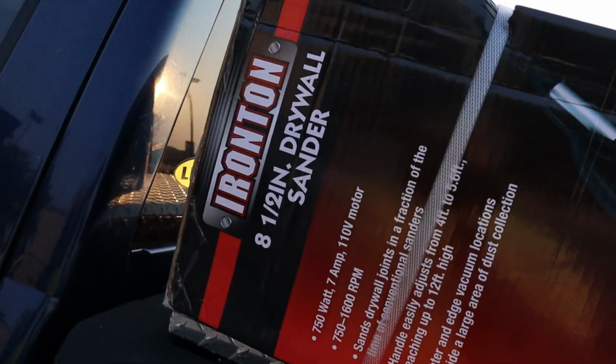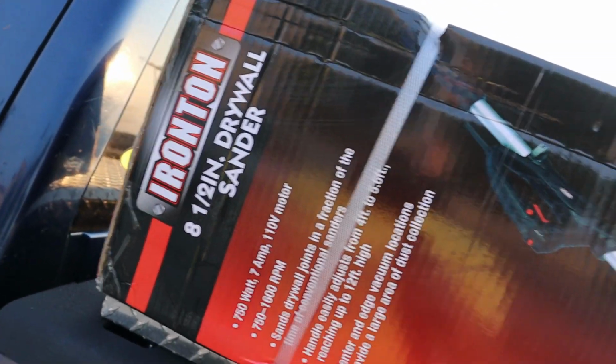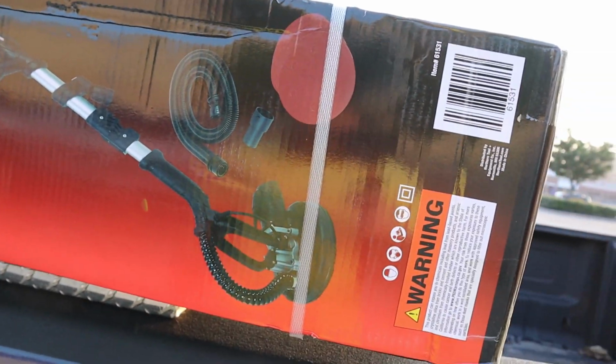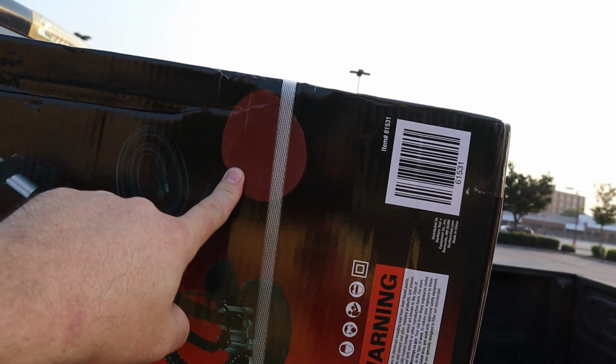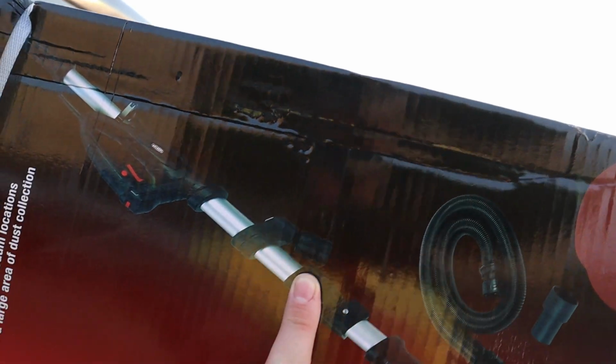Okay. I'm at the Northern Tool and we just copped, bing! We got the Ironton 8.5-inch drywall sander, pole sander, vacuum attachment. It comes with it. Now it's got the picture, it says, where it shows sanding pads, hose. It's even got a beam on that money. That's a flashlight right there.